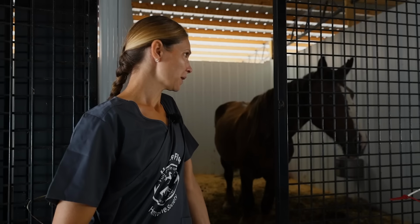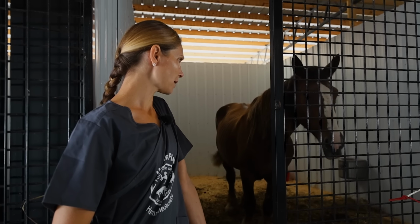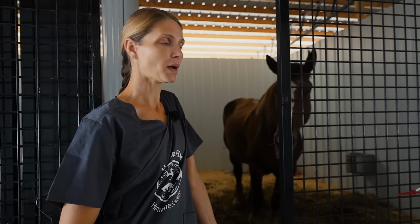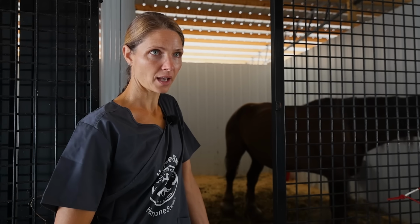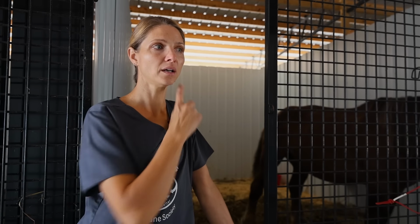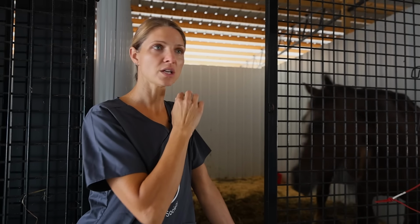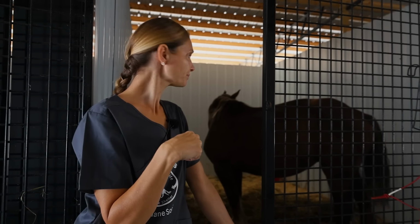This big sweet lady behind me is Faith. She came in through our buyout program out of the slaughter pipeline this past month, and she is completely blind in both eyes. She can't see at all. She's about 20 years old, and she's not missing her teeth, but on one side of her face, her teeth are worn down past the level of the gum. So she still has a functional occlusal surface, but only on half of her mouth.